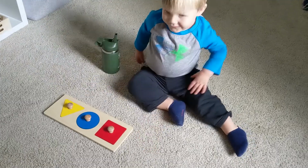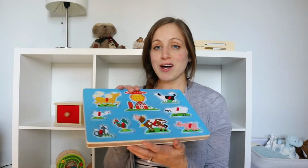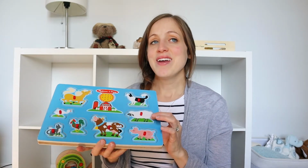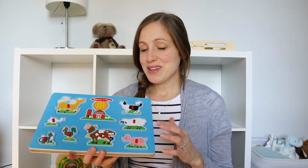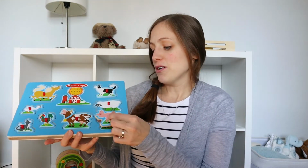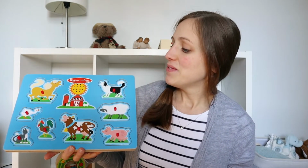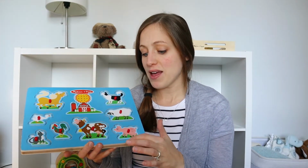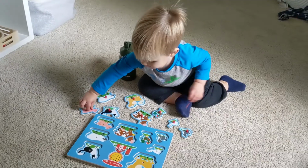We also got this puzzle, which I do actually love. It's loud. It is loud. I will disclaimer that. Melissa and Doug has a ton of different ones. I kind of want to get the instrument one as well because it helps them learn the sounds of things. But it's here, I'll show you. So it gets annoying, but he loves it, and it really has helped him to pick up that fine motor skill to get the puzzle pieces in.